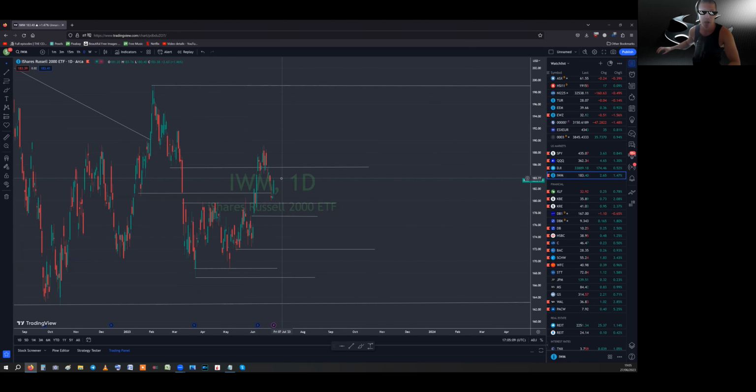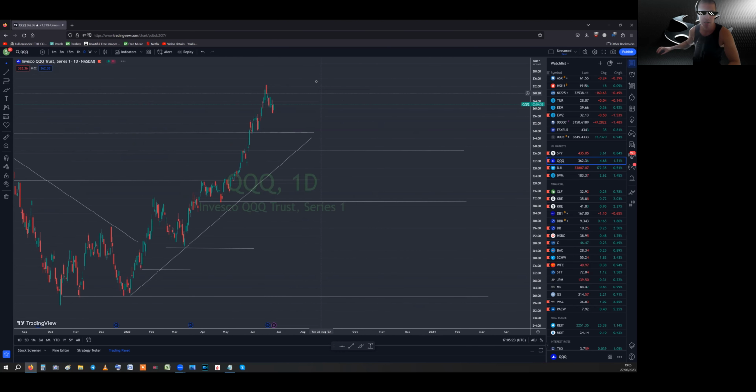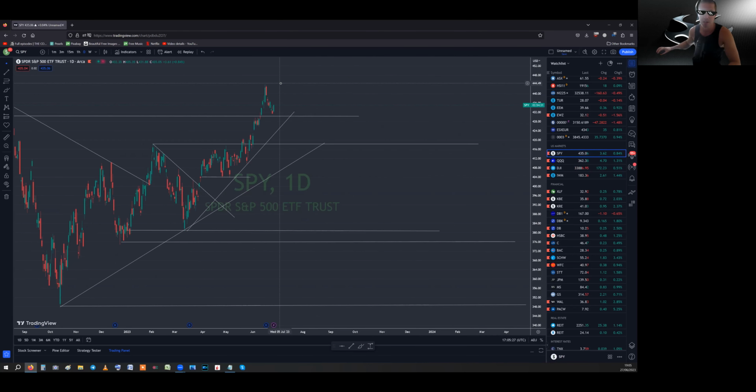Question is, will the market go all the way back up to its highs from recent days ago? So 189-ish, let's say, for the Russell. Dow Jones was asking a lot, 34,600-ish. Nasdaq all the way up here, 373. I don't think so. S&P 444. If we fail, and I think we will, because you really are asking a lot. I mean, Nvidia, these tech stocks really led the way up, and I think they're exhausted.